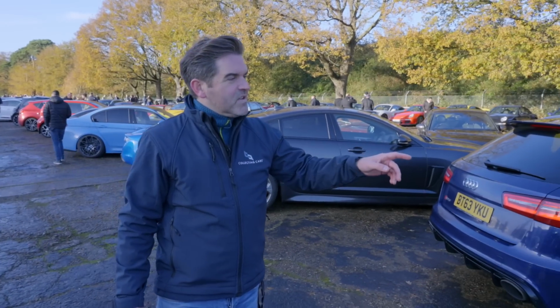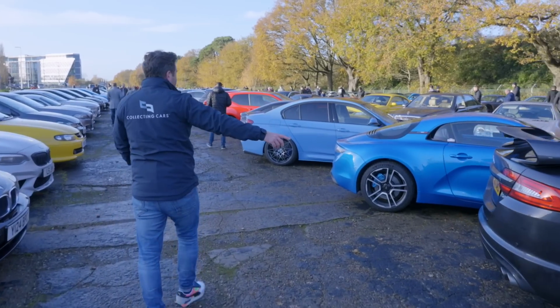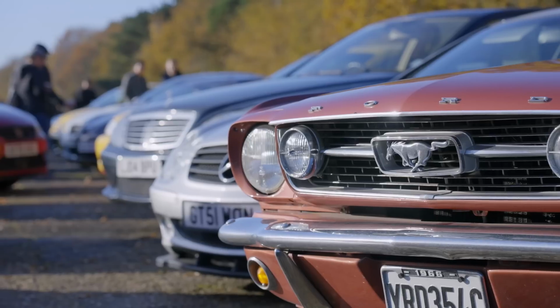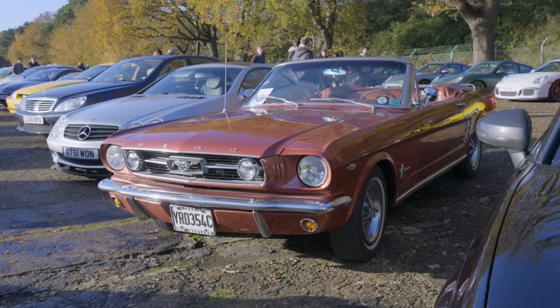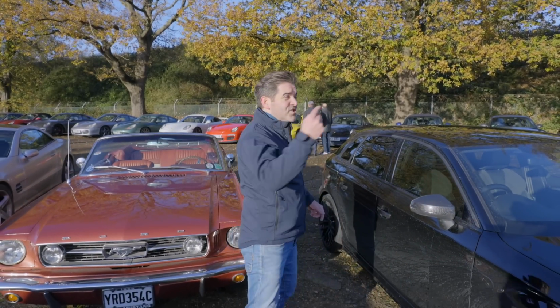We've got an Aston Martin V8 Vantage, Audi RS6, and then a really cool Jaguar XF RS here, Renault Alpine, and then we move over into the sunshine over here, and this beautiful Ford Mustang. Look at this. Absolute stunner.